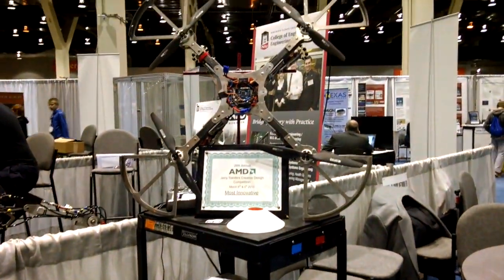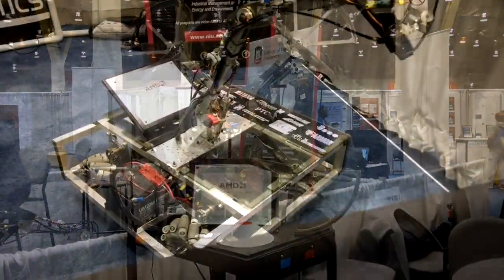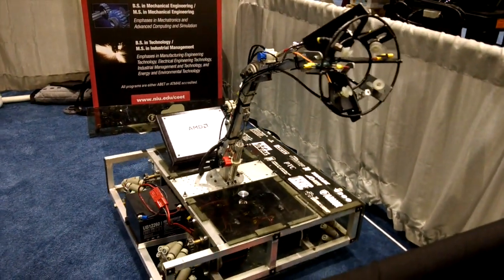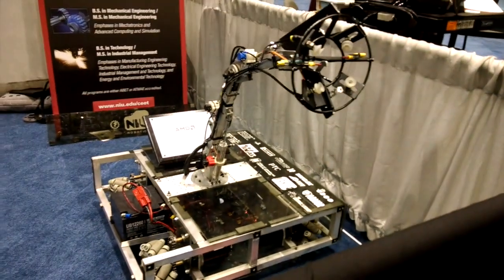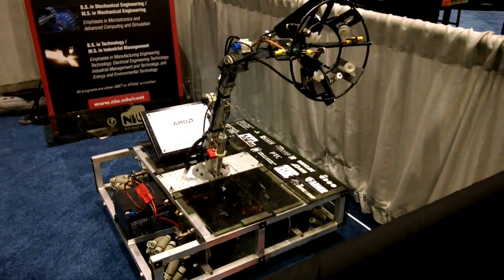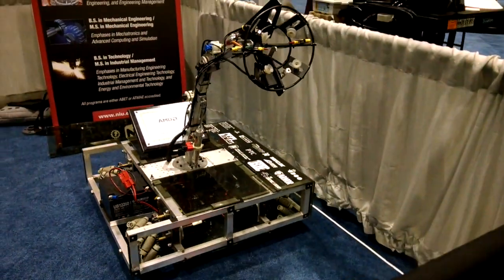Now this is a flying drone robot, and in the drone's family we have a land robot that is controlled by a remote control. So it's pretty cool, and the wheels are custom designed so it can move sideways even if it's facing straight.